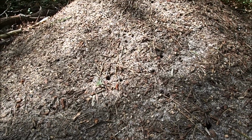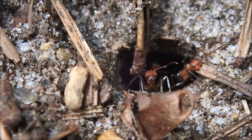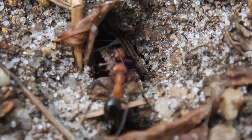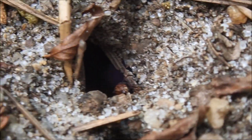Not again. Alright, so this mound actually started as just a parasitic queen invading a host colony, and the whole thing snowballed from there. They don't require any additional workers, so they were able to just make their own. They just take over the forest from there. These are Formica exsectoides.